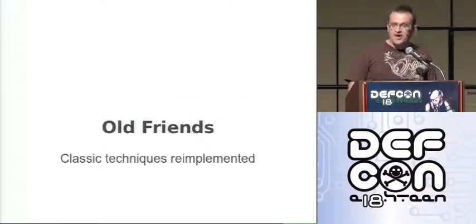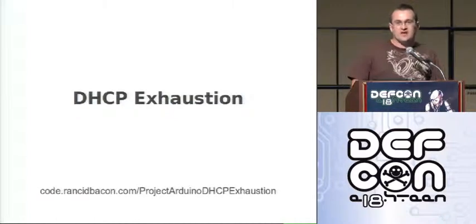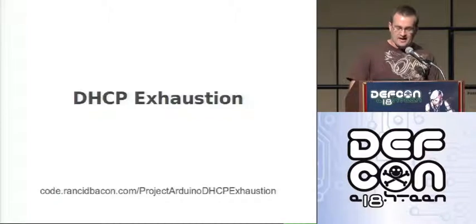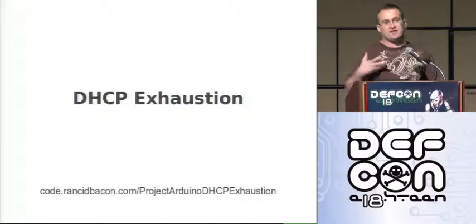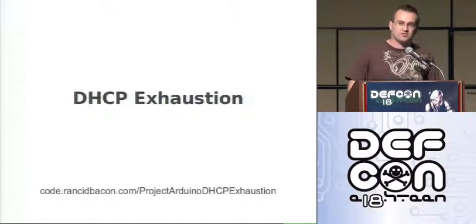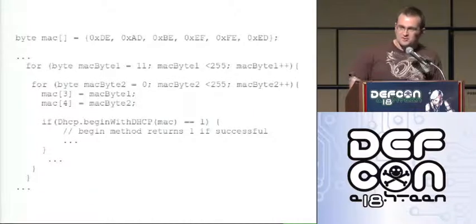One of the other approaches you can take is to re-implement some old friends in new ways. One of the projects that I looked at was DHCP exhaustion, which seemed like a reasonably simple project to start with. The WIZnet board, which is the wide Ethernet board, allows you to change your MAC address on the fly, and this is the sum total of code needed to implement DHCP exhaustion. There's not really much to it.